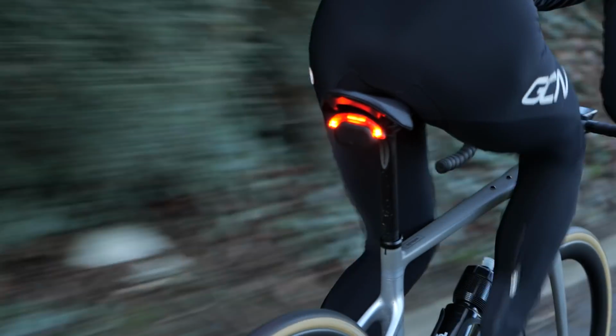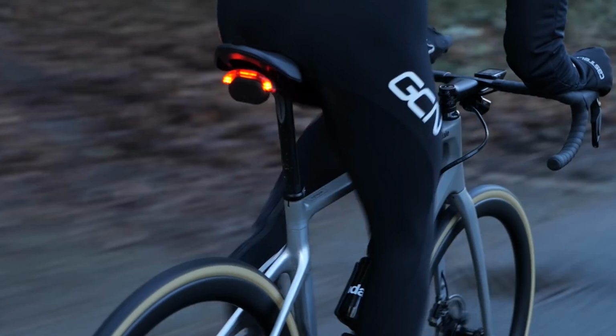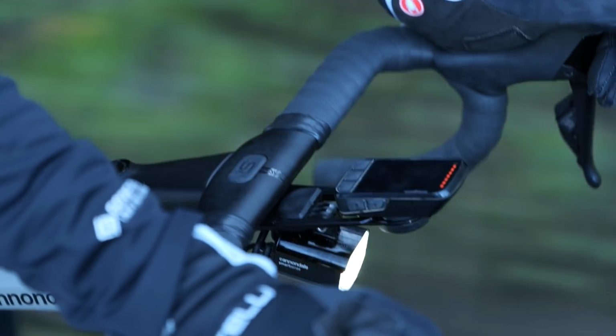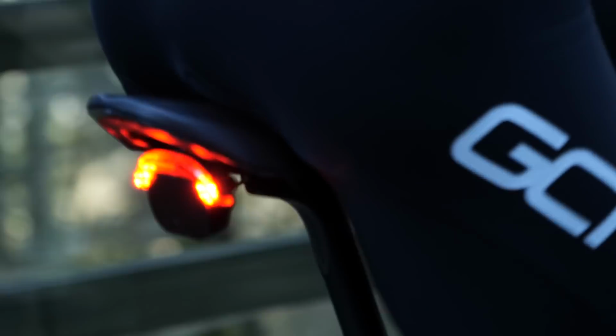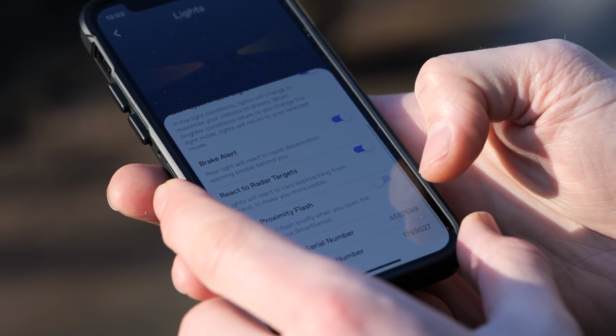So the blinking patterns change when cars are approaching. At the rear, that's to alert the car driver. At the front, that's to alert you that the car is approaching. And the rear light also functions as a braking light as well. And all of those features can be turned on or turned off or customized using that SmartSense app.